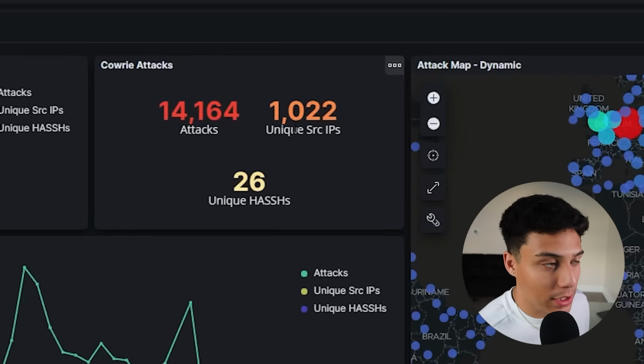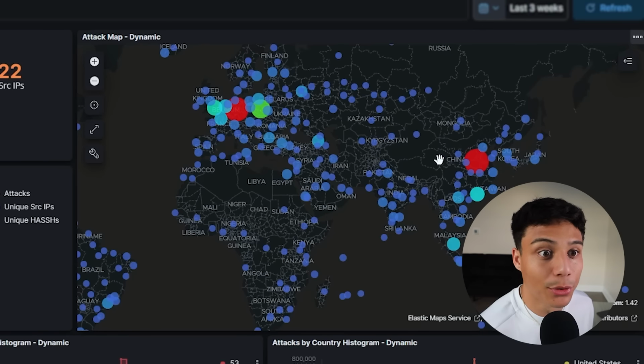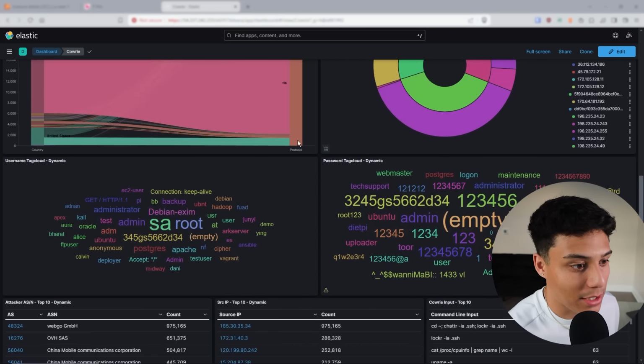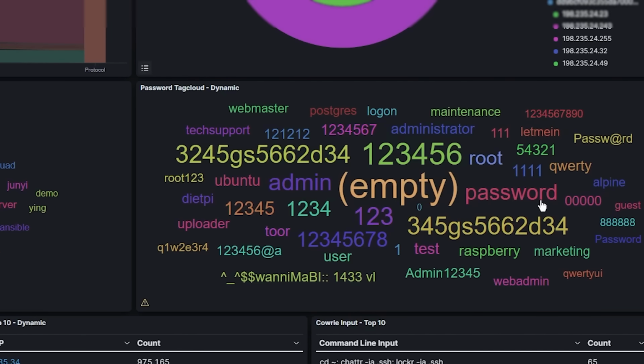See, there's over 14,000 attacks, over 1,000 unique IPs. You can see here's a map that maps out everyone that's trying to brute force log in, using a whole host of usernames and passwords, which you can see here. This is the most popular username password combos: trying root, trying no password, password as a password. So let's dive deep. Let's hunt down these hackers.